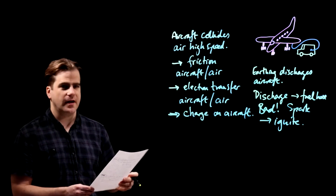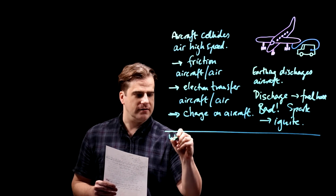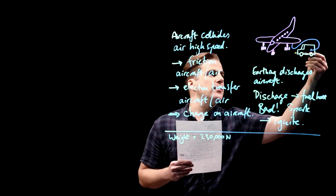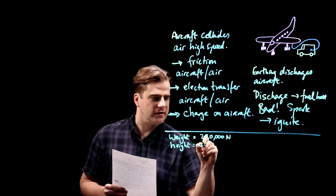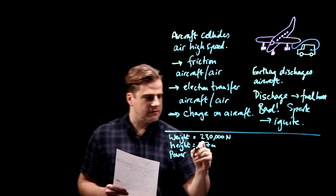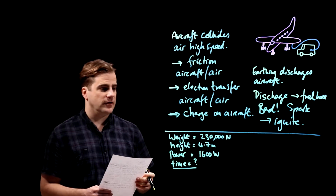Okay, right, some sums. We are told that the weight of fuel going into the aircraft is 230,000 newtons. The fuel moves up a vertical height of 4.7 meters. The power developed by the fuel pump inside the truck is 1,600 watts, and we have to calculate the time to refuel. Okay?